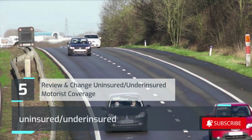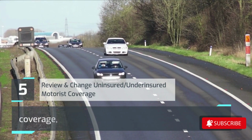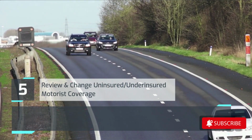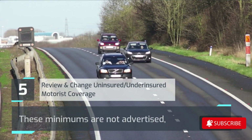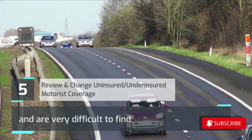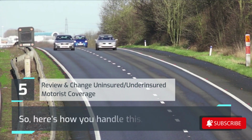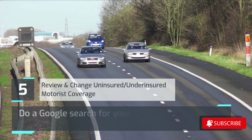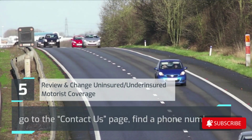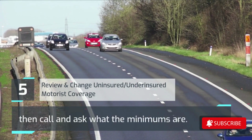If the state you live in does require uninsured/underinsured coverage, make sure you have the absolute minimum required. These minimums are not advertised, change every couple of years and are very difficult to find. So, here's how you handle this. Do a Google search for your state Department of Insurance, go to the Contact Us page, find a phone number, then call and ask what the minimums are.